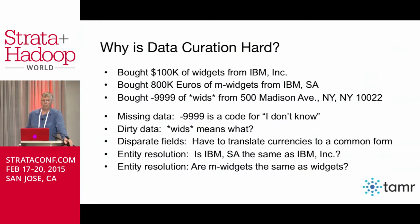So what are your problems? Well, first of all, you've got missing data. Minus 9999 or minus 99 is a very popular code for data unknown. Basically, it's a code for null, often. You've got dirty data. Star with star, what does that mean? Is that the same thing as a widget or something different? You've got multiple currencies. You've got to translate that to common form.